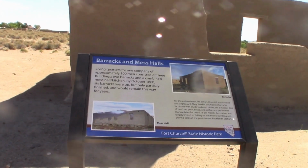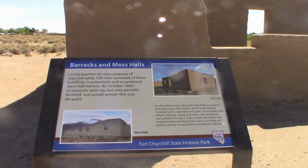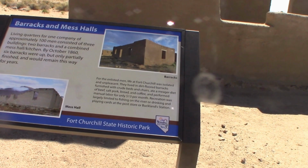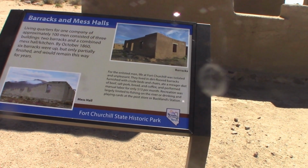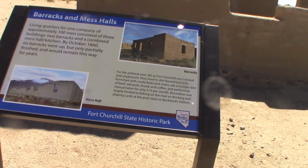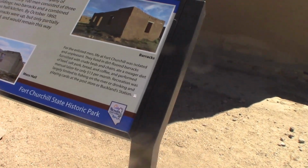Living quarters for one company of approximately 100 men consisted of 3 buildings, 2 barracks, combined mess hall, kitchen. By October 1860, 6 barracks were up and only 1 partially finished, and would remain this way for years. For the enlisted men, life at Fort Churchill was isolated and unpleasant. They lived in dirt-floored barracks furnished with crude beds and chairs. They ate a meager diet of beef, salt pork, bread, and coffee, performed manual labor for only $13 a month. Recreation was limited to fishing on the river, drinking whiskey, and playing cards at the post store at Buckland Station.